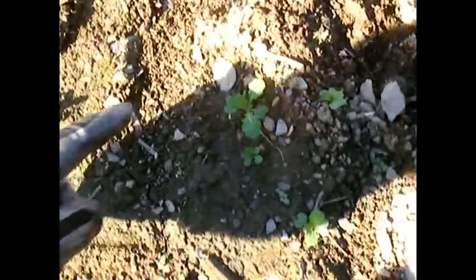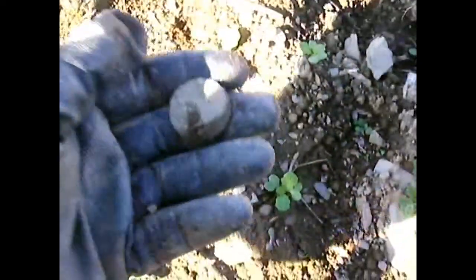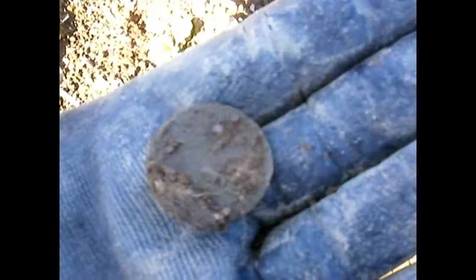Spot the coin on the surface. There it is. Look at that, no digging required. Just picked it up and looked down and there it was. Very crusty. We'll clean it up, see what it is.